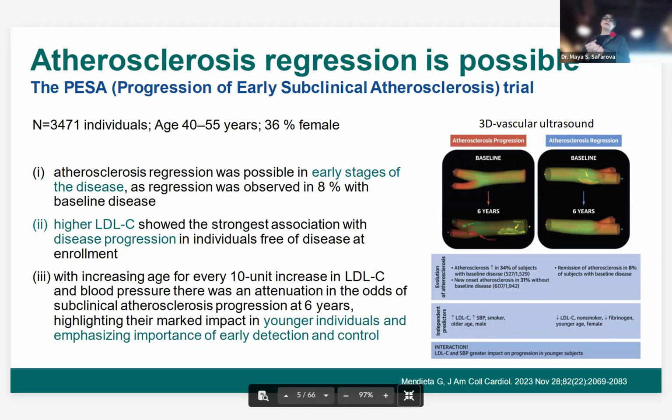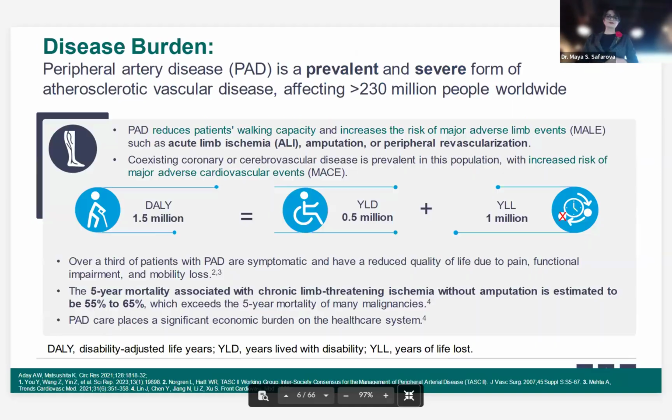But what's important is, and this is just one of the examples that you're seeing currently, the PACE study, Progression of Early Subclinical Atherosclerosis, one of the trials looking at younger individuals, at those with subclinical disease, in an attempt to see if our intervention can result in not just stabilization but regression of the lesions. And it's a nice example when the answer is yes. The answer is yes. So atherosclerosis is not necessarily only one direction.